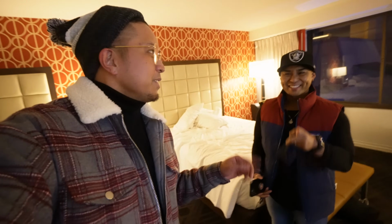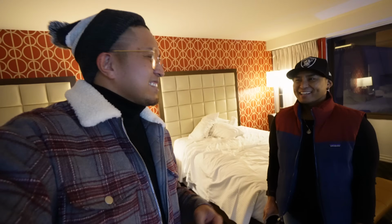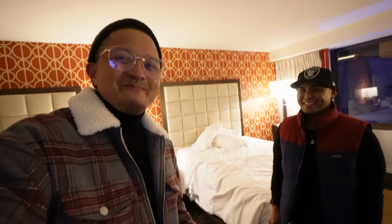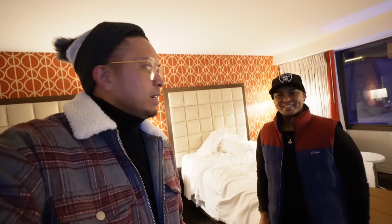This guy wanted to go see Carrot Top, so yes, he extended his trip another night, and now we're going to see Carrot Top. Back at the Luxor. I know, so we're going back to where we came from. Carrot Top, the ultimate prop master comedian. Tickets are 40 bucks, you said? They got 40 bucks. On M Life. Yeah, section 1.